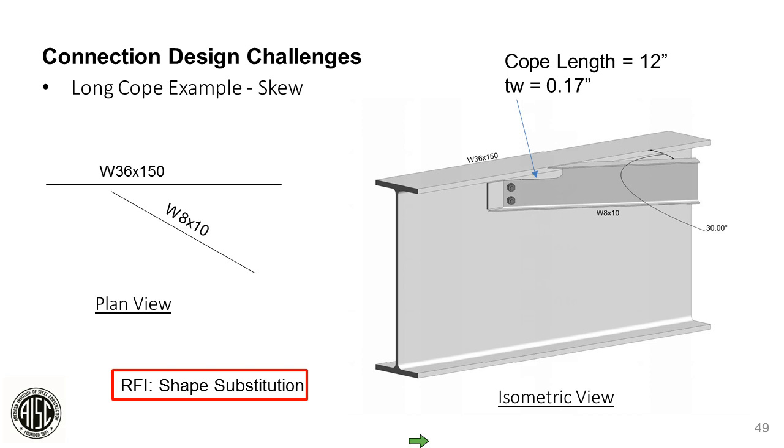So in a case like this, a flexural buckling issue is likely with a cope length of 12 inches and then a very thin beam web of only 3/16 of an inch. So this would be a good example of where we would ask for upsizing to possibly a W12 shape, sent through an RFI.